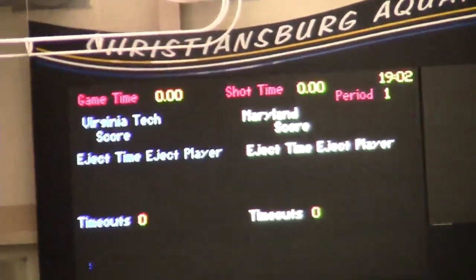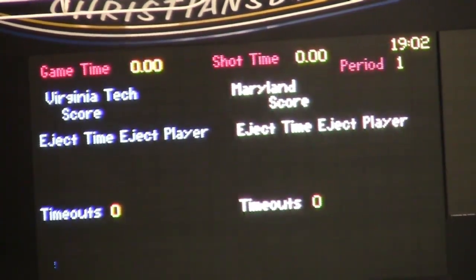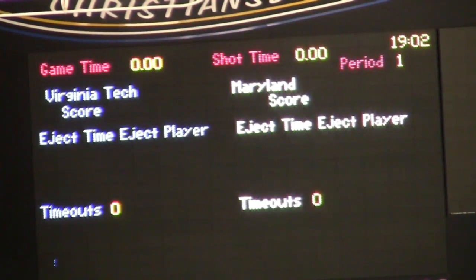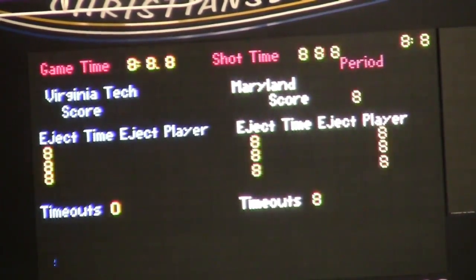After one quarter, it's Virginia Tech 5, Maryland 1. From Scott Samuel David Weiss, Virginia Tech with a 5-1 advantage. And we'll be back with more CWPA Atlantic Division action on the CWPA Network.